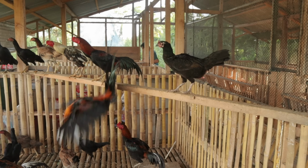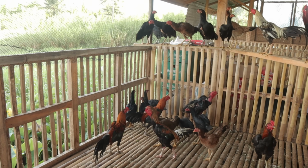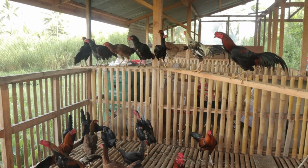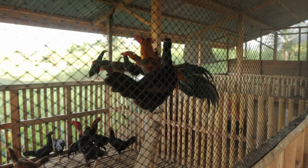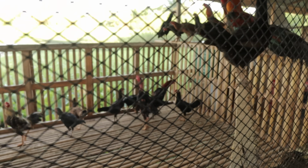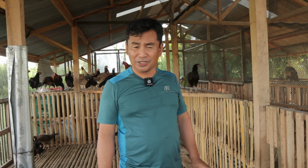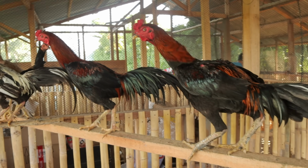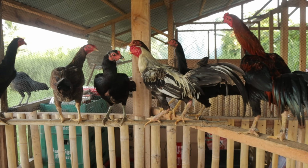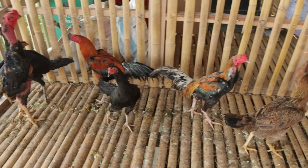So the breeding season is actually ongoing now, and what is lacking here are the nest boxes. These nest boxes will ensure us that the eggs that will be laid by the hen will be protected, because if we will just allow them to lay on the floor, then chances are they are going to trample upon it, or even worse, they will eat that. So that practice should be prevented, and our mission today is to put as many nest boxes, more than 2 times the population of the chickens, so that they will have choices.